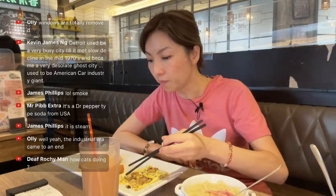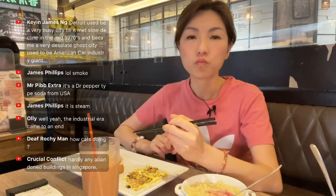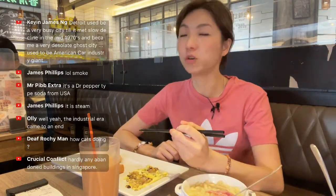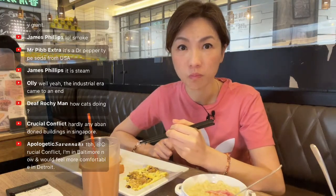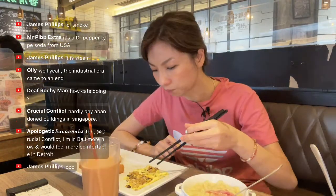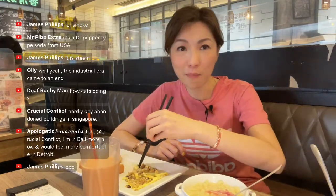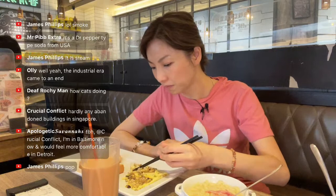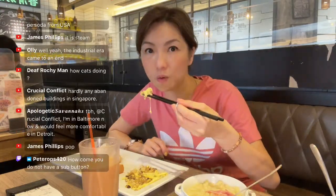The cats are good. They're doing very good. I think I can actually get them more stimulation, meaning more cat toys, different ones. That's the thing, in Singapore, there's not that many abandoned buildings. Like, that's what I notice about Singapore, is there's not many old things.